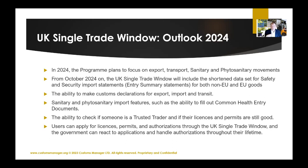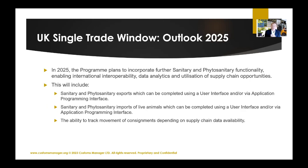We can add trusted trader status. We can check that our permits are still valid, or we can apply for new ones, or we can ditch old ones we don't need anymore. All happens through the single window. So that's all happening next year. Pretty good. And then 2025 is where we then go to the next level.